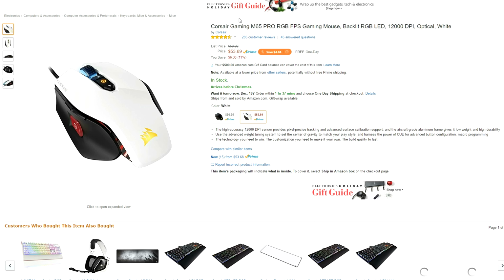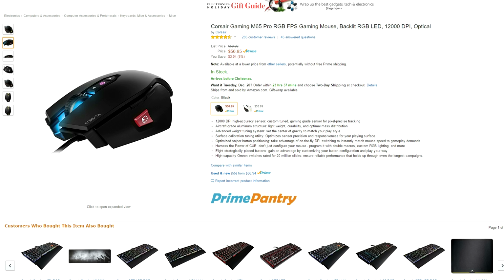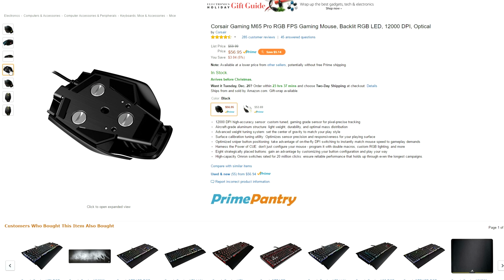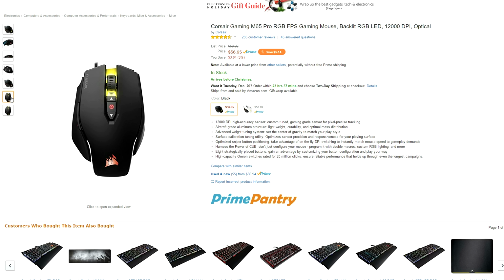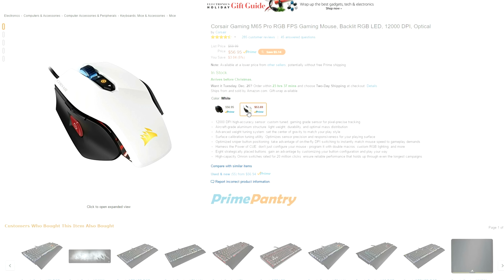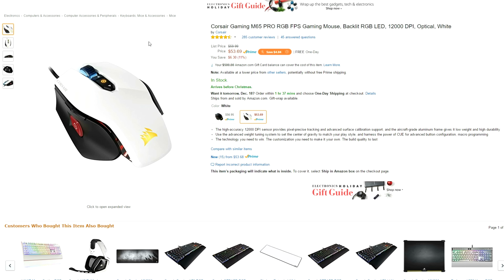And then we got the Corsair M65 Pro RGB, which is a solid FPS gaming mouse because of the optimized sniper button on the left side, which significantly lowers the sensitivity when you are sniping or need the most precision during a game. This also features a 12,000 DPI sensor and a weight tuning system. The mouse is really light with an aluminum structure, which is great for people that constantly lift their mouse. And if black isn't your color, they do have a white option as well, both of which are RGB.